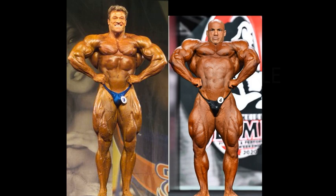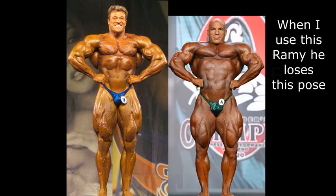Now, again, I think Ramy is winning the shot. He's got a superior X-frame. His lats are filled out. Although those nice lats are a little bit smaller, I think very Dorian-esque for Gunter. It's a good, clean shot. Not the best in the world, but his conditioning is there. It's tight. He's every step of the way right there with Big Ramy.